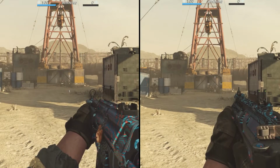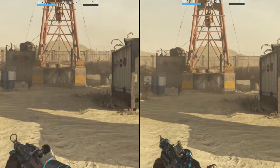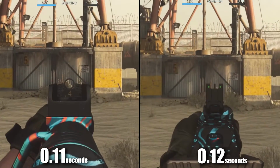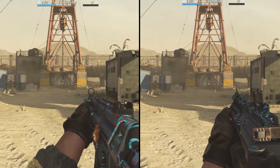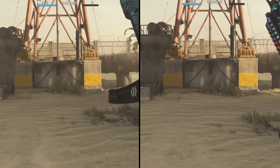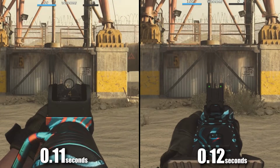Alright, so just a couple quick tests here. We're going to do the aim down sight speed for the 2 guns. Basically the same. That could be some testing error there in the 0.01 difference, but safe to say that both of these guns pretty much perform the exact same, even with the tactical sprint there.